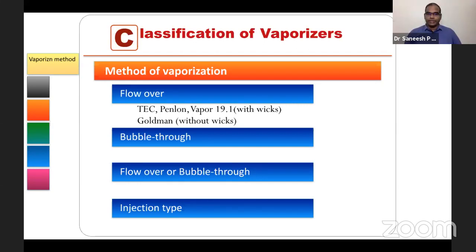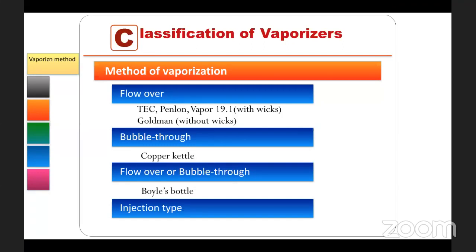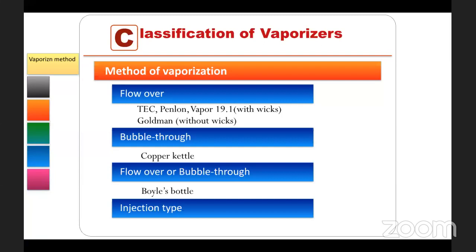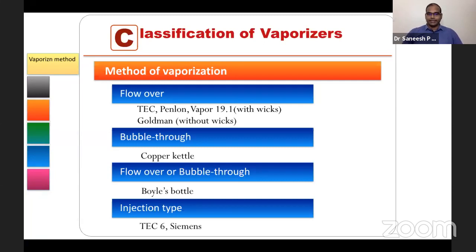Example of a bubble through vaporizer? Copper Kettle, sir. Copper Kettle vaporizer. Okay, excellent. Boyle's bottle, flow over or bubble through? Bubble through. Last time we discussed that when we depress the cowl, it becomes a bubble through. Otherwise, it's a flow over. Okay, fine. Injection type of vaporizer? Maquet injection type. Siemens. Even our desflurane vaporizer is injection type. The Tec 6 vaporizer is an injection type. Siemens vaporizer, yes, it's an injection type.